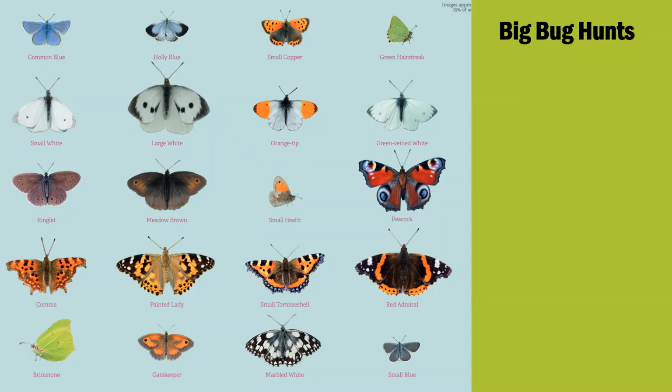And Natural History Museum are also doing a Grassland Heroes training program, they're calling it, doing invertebrate surveying, and they will offer some training for those that are interested in doing invertebrate surveys of grassland habitats.